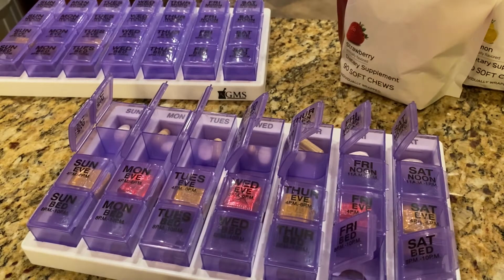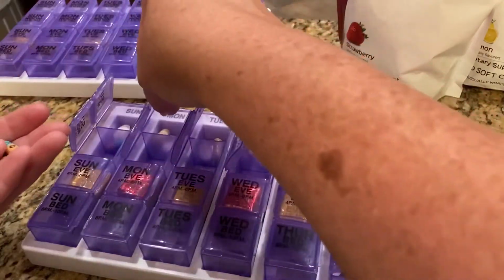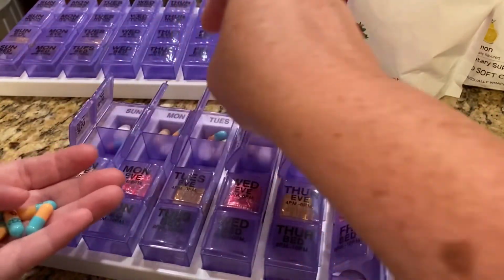Oh, I forgot a prescription. I take a prescription that would be Prilosec if it was over the counter. It's omeprazole, and I'm probably butchering that name because I'm not a pharmacist. I take 40 milligrams of it every day, in the morning with my protein shake.